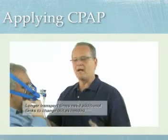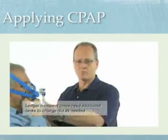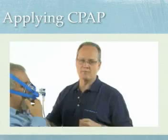I work in an urban EMS system. Short transport time is not a problem for us. But if you work in a community that has longer transport times, having a second, third bottle, second regulator to change out would be very valuable.